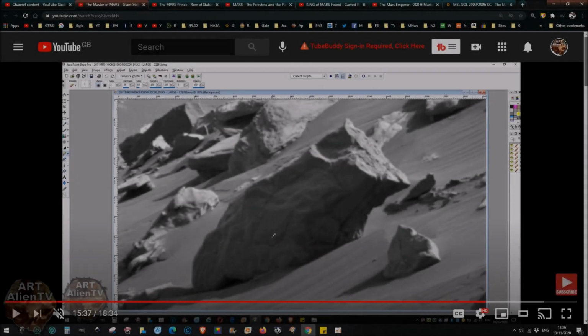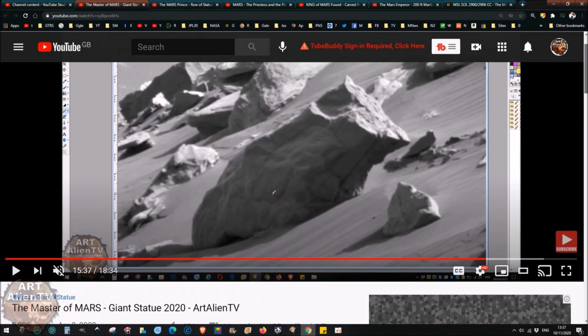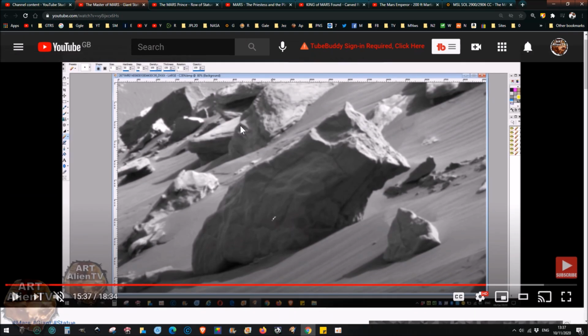There's also this one. Now this was one I called the Master of Mars. This was April this year, so going back a while. Master of Mars, Giant Statue 2020. Now, this was interesting. That's the Master of Mars there. He's also got a similar long nose. I'm not sure if it's the same.